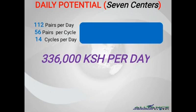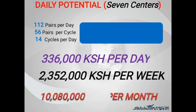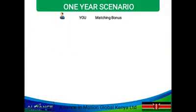So what about a week? In a week you shall get 2.3 million, and in a month you shall get 10.08 million Kenya shillings each and every single month. So you can see, the more accounts you have, the more money you'll be making. Invest more, you get more money.